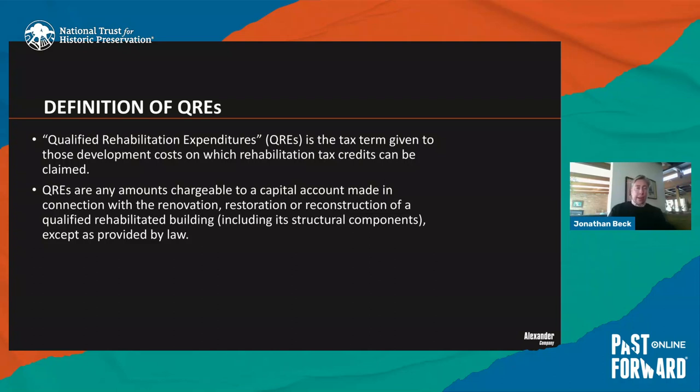And to calculate the credit, there are qualified rehabilitation expenditures. That's the term given to those development costs on which the rehabilitation tax credit can be claimed. So QREs are any amount chargeable to a capital account in connection with the renovation, restoration, or reconstruction of a qualified rehabilitated building. So it's primarily your hard and soft costs. Acquisition doesn't qualify and new addition doesn't qualify.